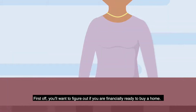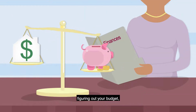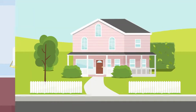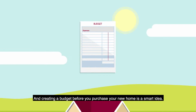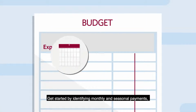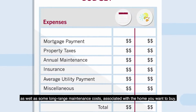First off, you'll want to figure out if you are financially ready to buy a home. This means taking a look at your finances, figuring out your budget, and making sure you can balance mortgage payments with other day-to-day expenses and your savings goals. Home ownership requires expenses beyond your mortgage and property taxes, and creating a budget before you purchase your new home is a smart idea. Get started by identifying monthly and seasonal payments, as well as some long-range maintenance costs associated with the home you want to buy.